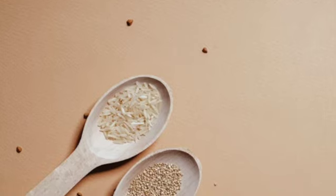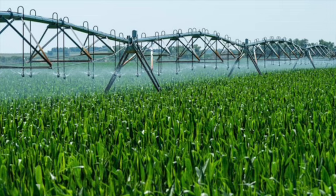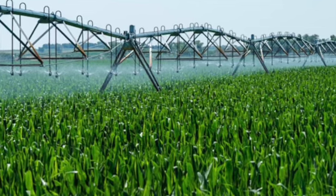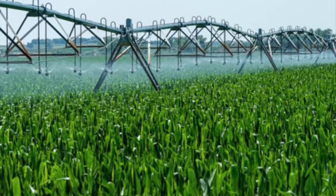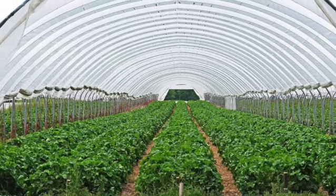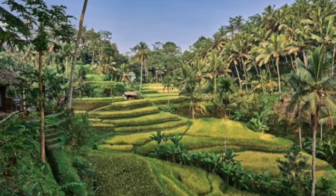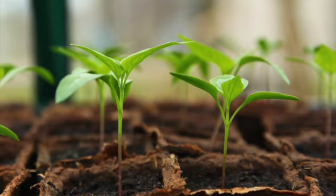10. Quinoa. Why it's carbon negative? Adapted to high altitudes and poor soils, it contributes to soil regeneration. Its minimal processing and low carbon footprint during cultivation make it a sustainable option. Water and input requirements: requires less water than rice or wheat. Thrives without significant chemical inputs.